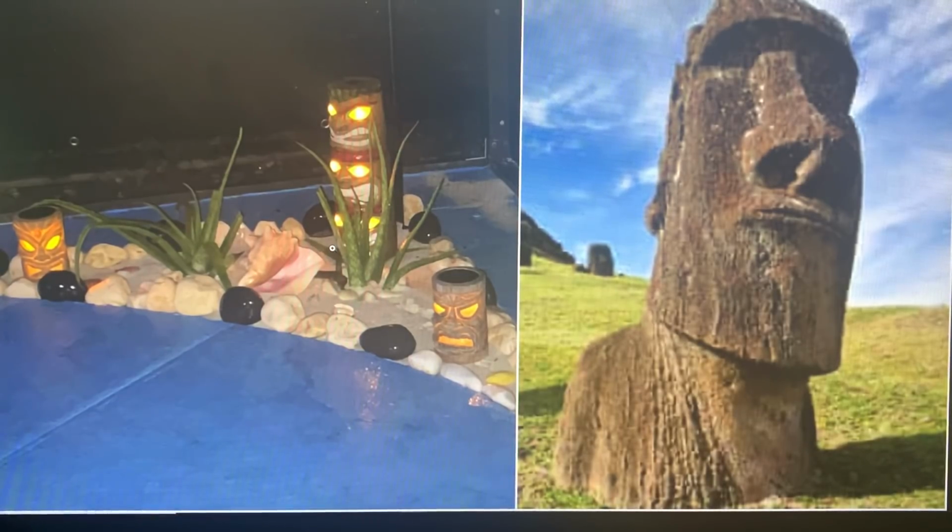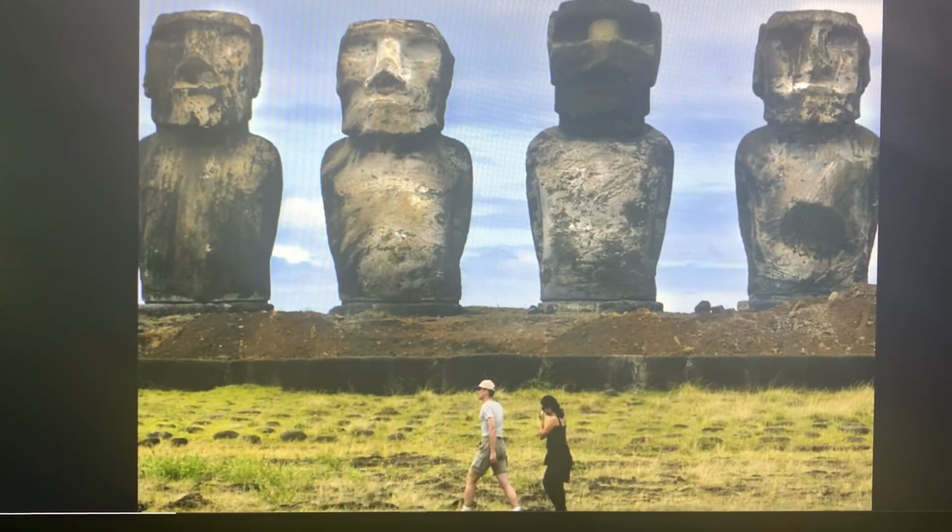These Moai might be grave markers. Now, stick with me on this. I really think this is the case. They vary in size, and each face is just a little different from the next one. There is the terracotta army they found buried in China, and they found all of these statues, but each face was just slightly different.